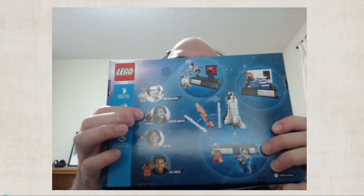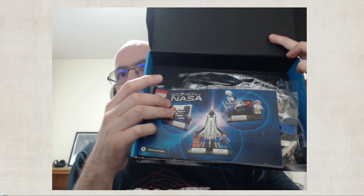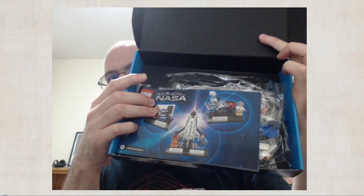We have Nancy Grace Roman here, who is something to do with the Hubble telescope, which we'll get onto a little bit later. Margaret Hamilton, who was one of the Apollo computer programmers. Sally Ride, shuttle astronaut, and Mae Jemison, also shuttle astronaut. So I'll actually get the blurb out here, and we can have a look at who these people are and why they are important.